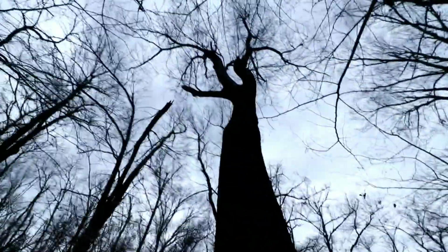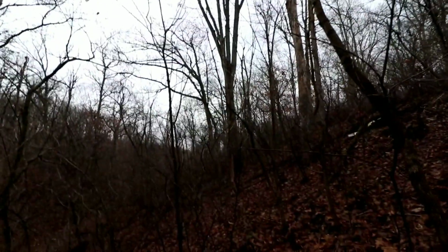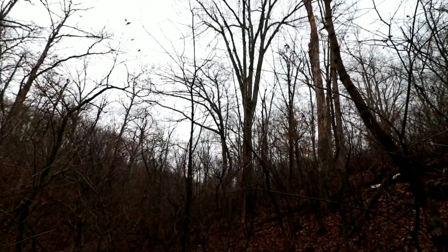I'm going to say that's also another elm tree. Pretty crooked. And that one over there is pretty darn straight. Even the limbs on it are really straight. Just, I think that's phenomenal. I think I could get some good wood out of that.